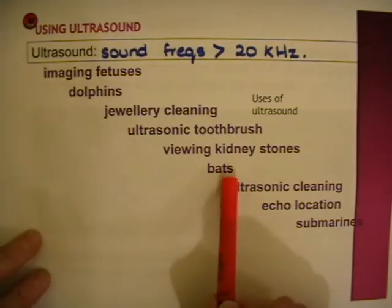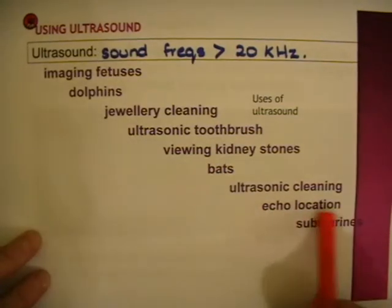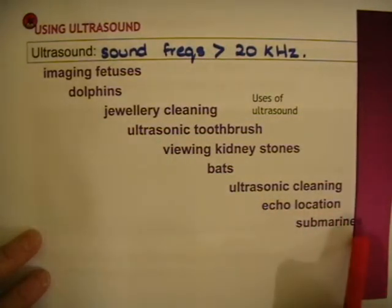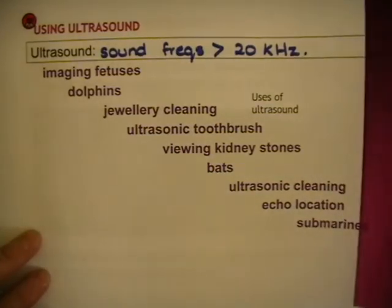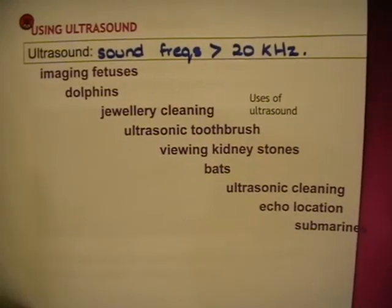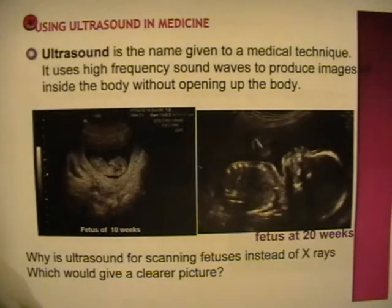Bats use it for navigation, for communication. Echolocation is to locate something like a shoal of fish or whatever. It can be used for that. And submarines also use it for echolocation to locate enemy ships and things like that. So you need to know at least a couple of those uses of ultrasound.